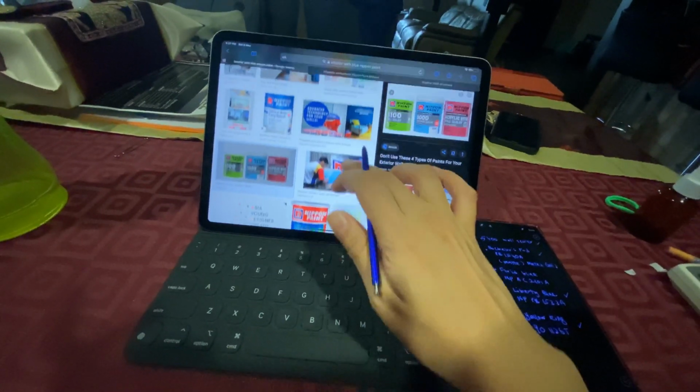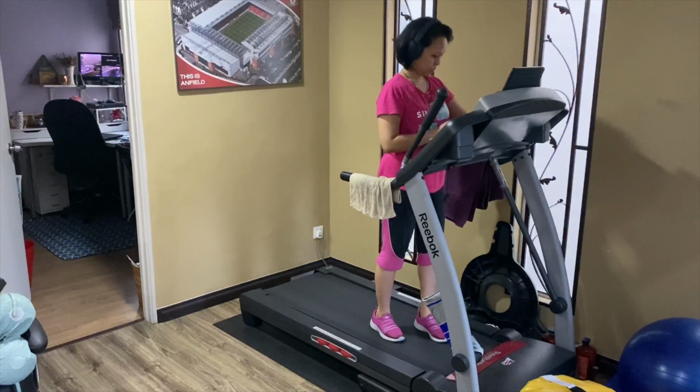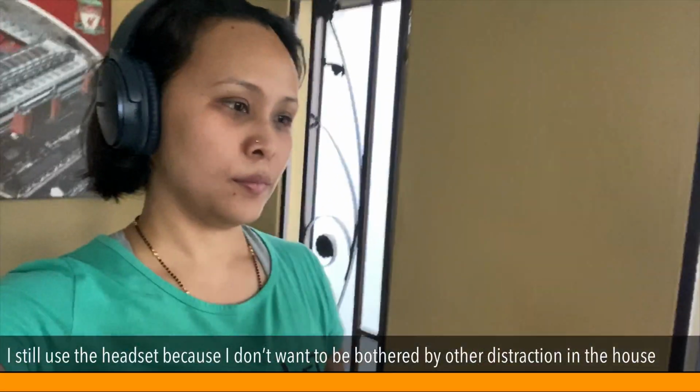I like to watch on the iPad Pro while I'm running on my treadmill. With the Pro speaker, I don't need to wear any headset because the speaker is definitely loud compared to my 10.2, which the sound is not clear due to the loud sound caused by the treadmill.